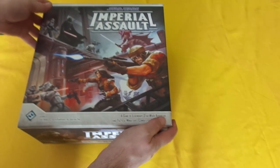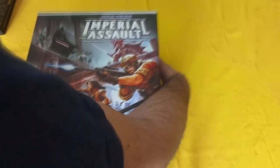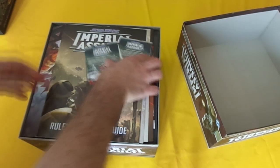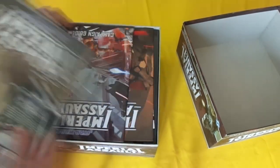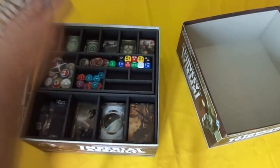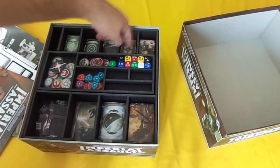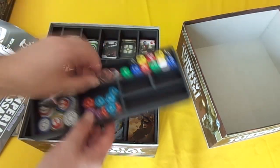But with an Insert Here insert, let's see if we can get a box fart out of this one. Nope, no box fart. You can hold your game nicely inside, like so. As you can see, there is bucket room for extra cards if you buy the extensions for Imperial Assault.